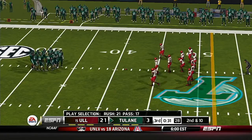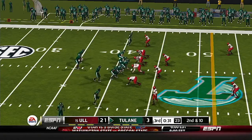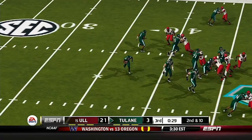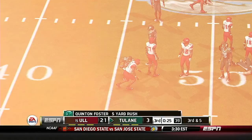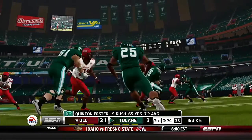That makes it second and from their own 41-yard line, second down. On the ground with the tailback. Runs right for a nice gain. Foster gets 6 yards on the play. That'll make it 35.